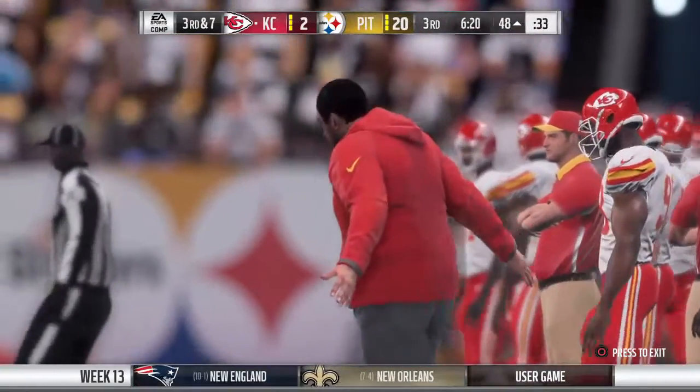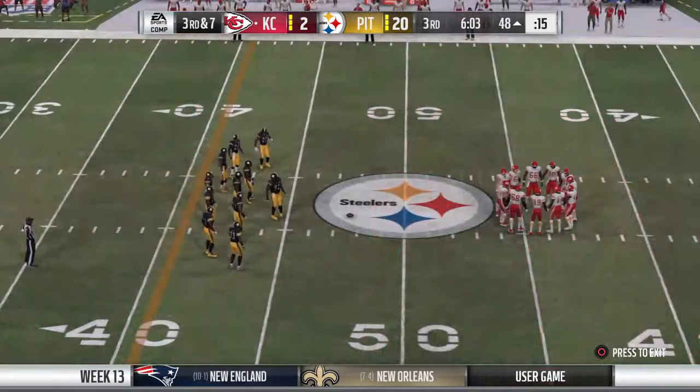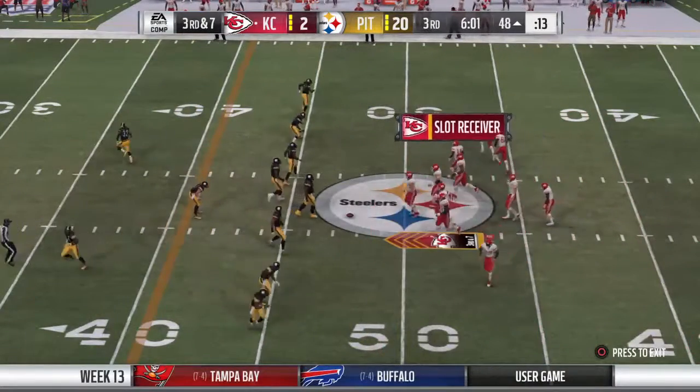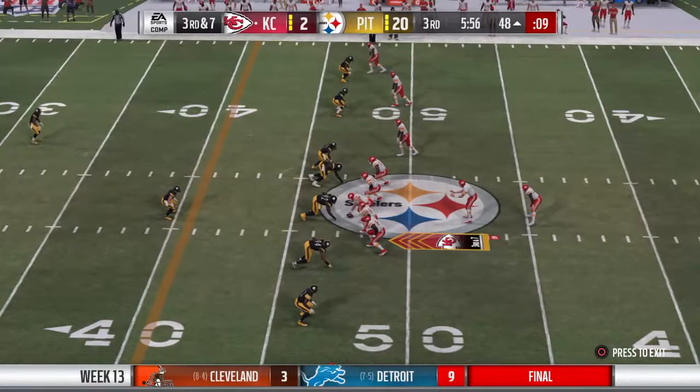Not too many offenses want to turn down long drives, but when you're down what they are, they've got to pay it off with some points. The Chiefs on 3rd down. It's been a problem, just 1 for 7 thus far. This is 3rd and 7.